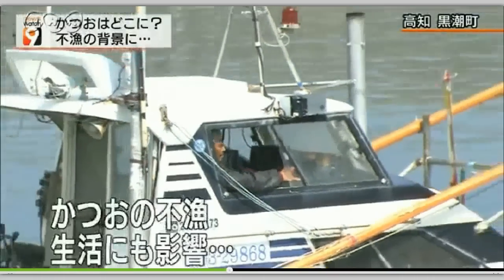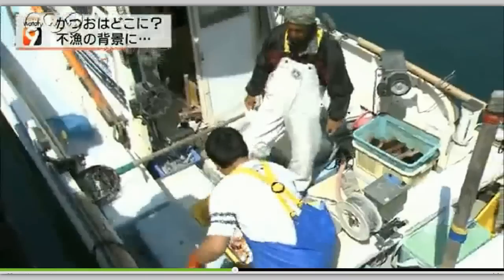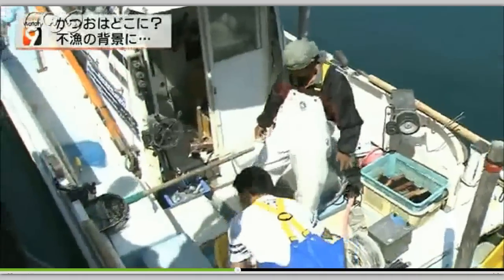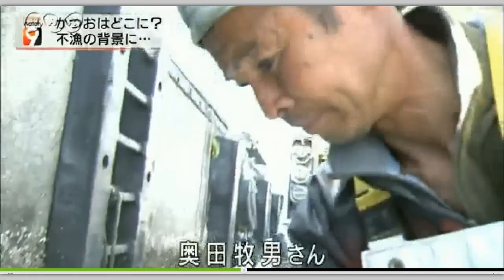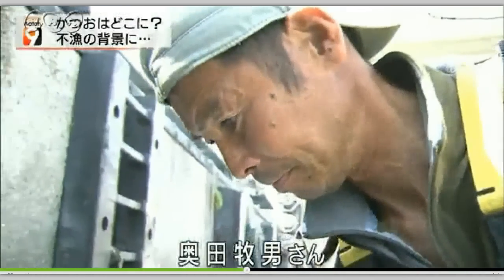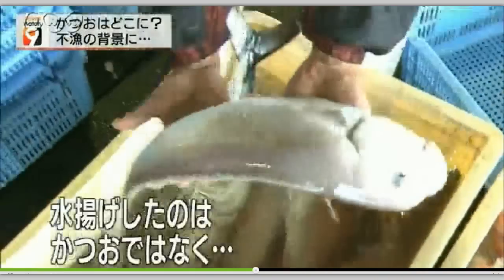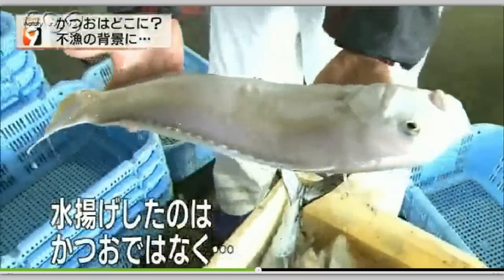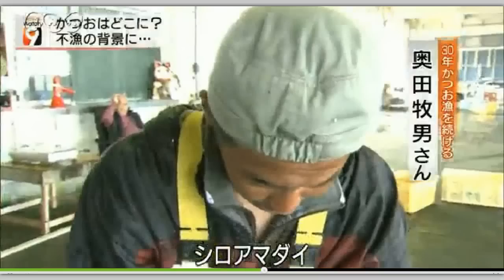The poor skipjack catches are starting to have a serious impact on the incomes of many fishermen. Makio Okuda lives in Kuroshio town. He's been fishing for skipjack for 30 years. But he caught a completely different kind of fish on this day.